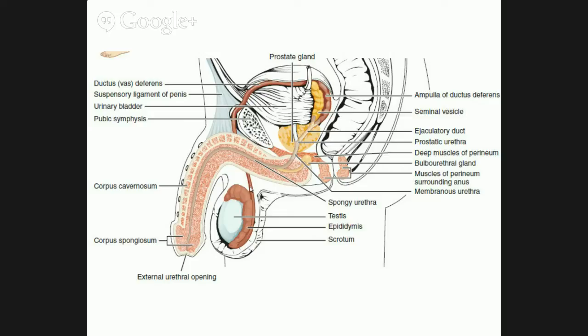You've probably heard of a procedure called a vasectomy, which means to cut out part of the vas deferens. So by removing a little bit of the tube right here where it emerges out of the scrotum, it interrupts the male reproductive tract, and so sperm can't get up there, and that is a form of birth control.